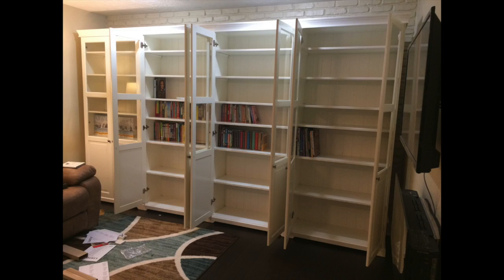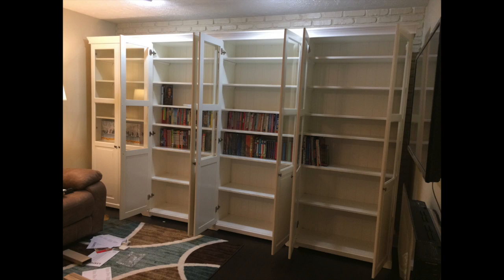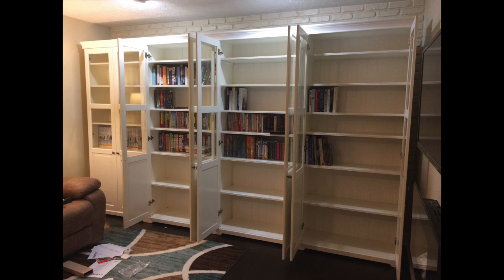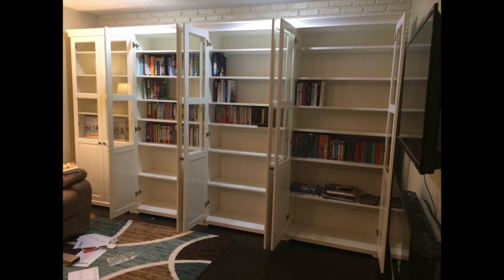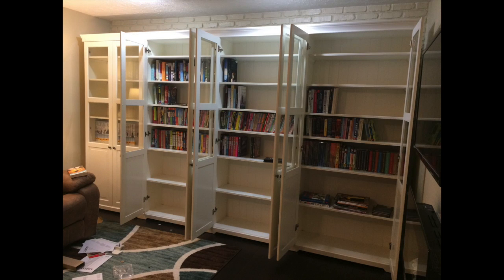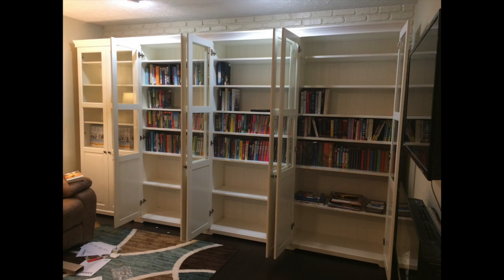The night after this was all finished, I had to stay up extra late and start putting books into my shelves. I'm still not done yet, but it was definitely fun looking through some of my favorite books and getting them put out where I can see them now.